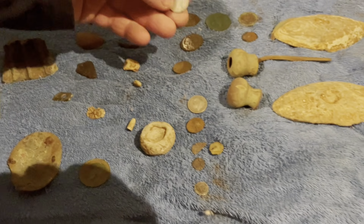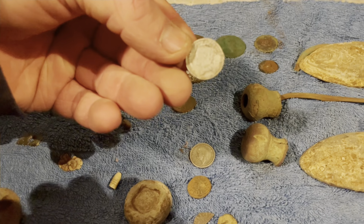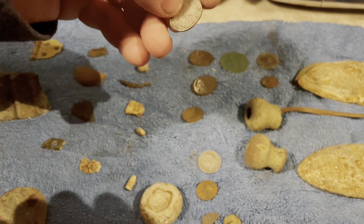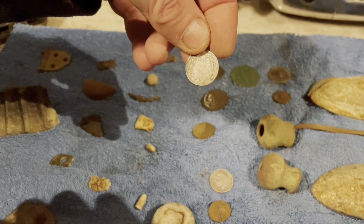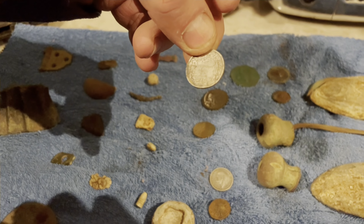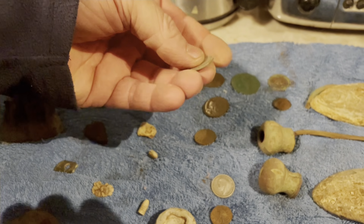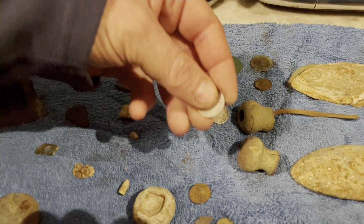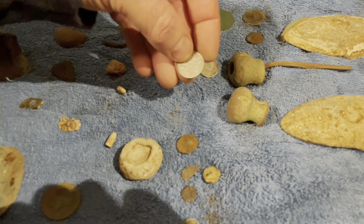As we go on to the silvers, this one's a Victoria Young head, and I think that's coming at about 1853. There's a little, I think it's a 6p, isn't it? Yeah, I think it's a 6p. That was a George 6p.